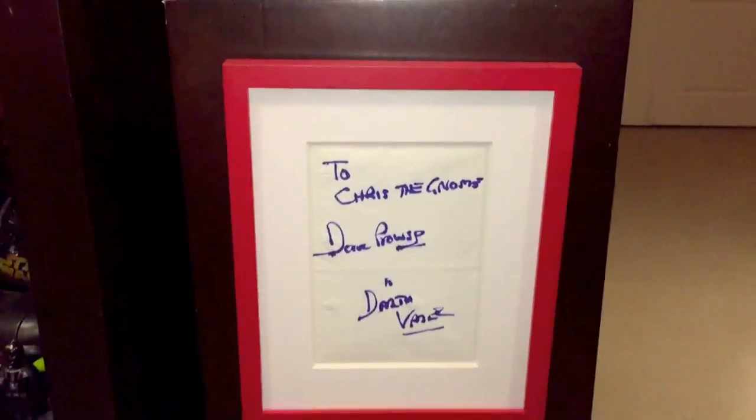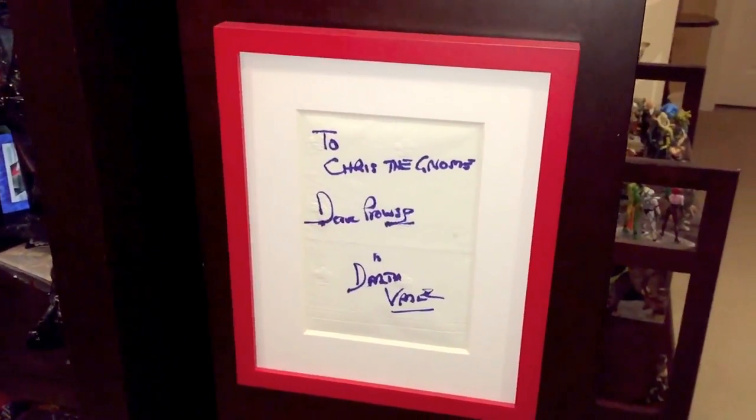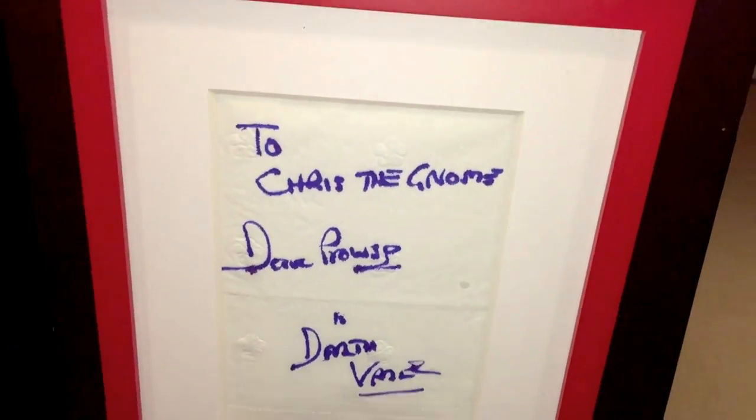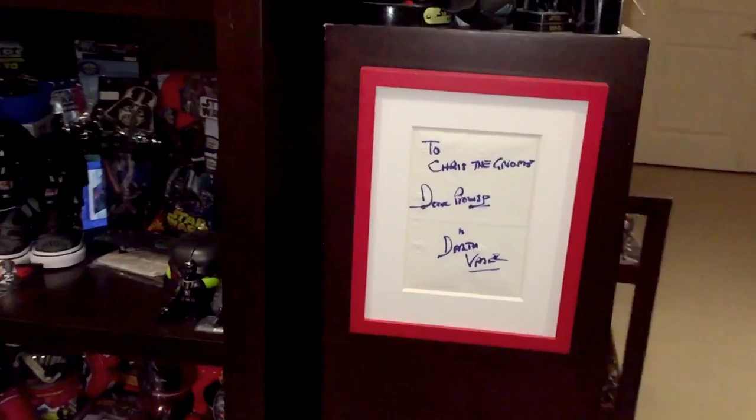This is a personalized napkin before I really had my collection kicked off. Dave Prowse is Darth Vader. And yes, it's a napkin. I have a lot of Star Wars character autographs on napkins, not necessarily showcased, but kept for keepsake value.